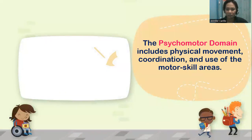So the psychomotor domain includes physical movement, coordination, and the use of motor skill areas. In relation to multiple intelligence, this is what we call bodily or kinesthetic intelligence. It is the use of your motor skills and physical abilities to perform a certain task. Psychomotor means psyche, which means mind, and motor skills, which means body. So, mind and body coordination.